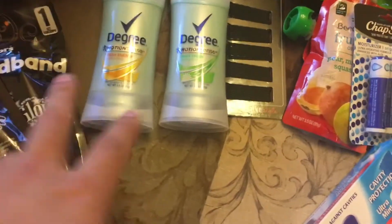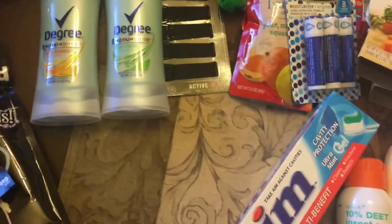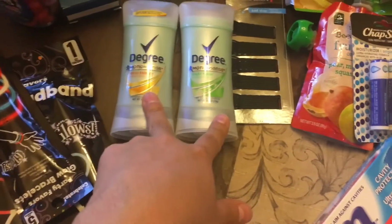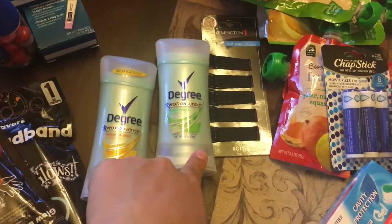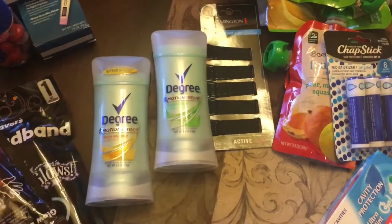The deodorants were like buy one, get one half off or something. I don't remember. So I bought 2. Not because I need them for this trip, but they just happen to be in this bag. So yeah, I don't know if I want to take a new one with me on vacation or just take the one I have in my bathroom already. Whatever, I'll figure that out.